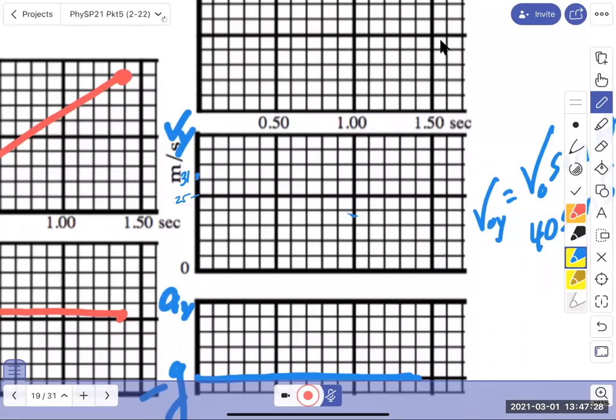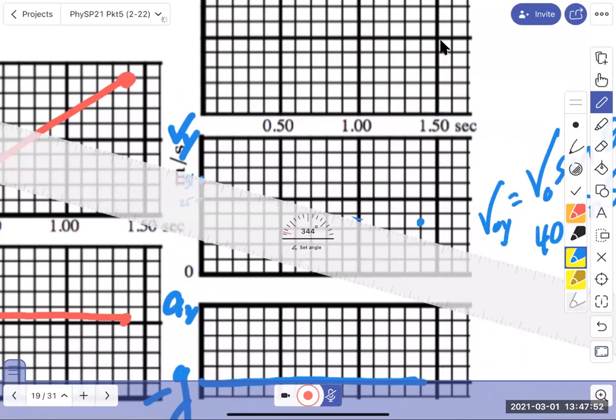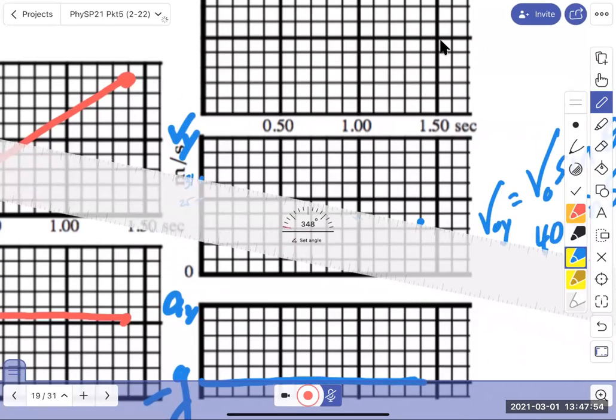I know it goes 1.4 seconds. 1.4 times negative 10 is negative 14, right? 31 minus 14 is 17. 5, 10, 15, 20. Okay, so that's 17 right there. And now I connect those up with a straight line. A negative slope. Slope is negative G. Always and forever. Doesn't matter what planet you're on, it's always negative G.